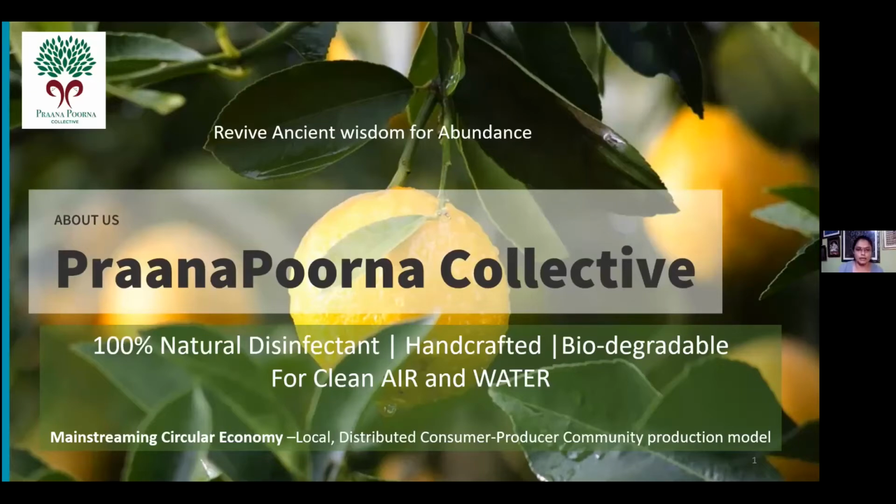And Praanapoorna Collective is right now focusing on reviving most of the traditionally used products. Because of that, the raw material is abundantly available in all parts of India. So the process that we have tried to adopt, to mainstream and to look at an industrial level of production with the community model, is what I'll be sharing with you today.